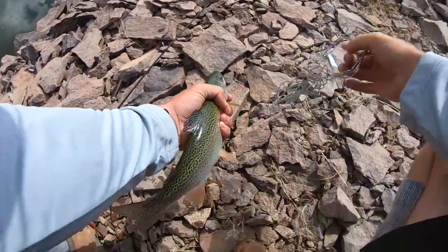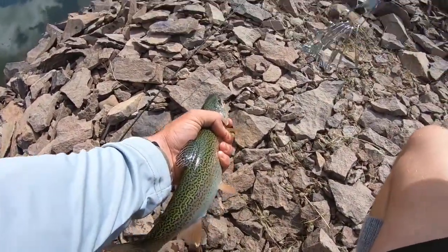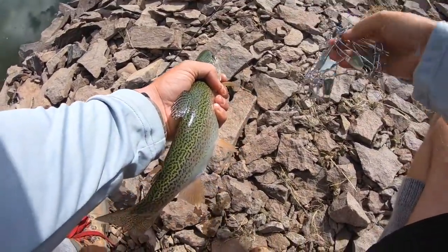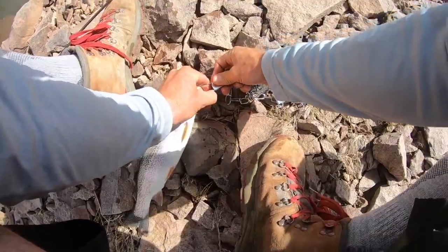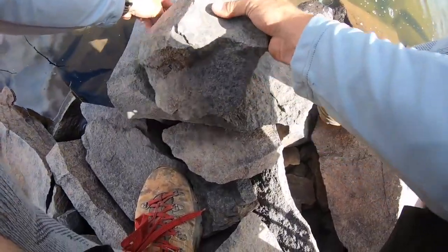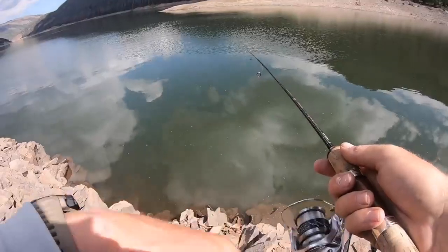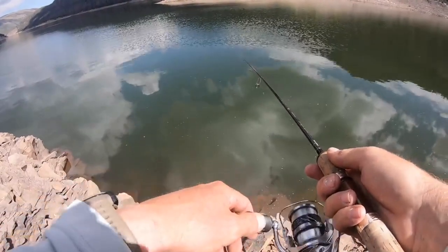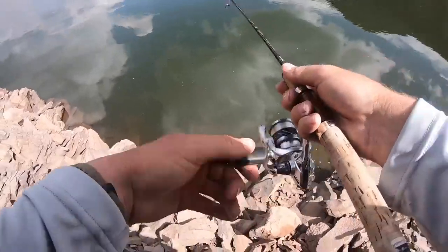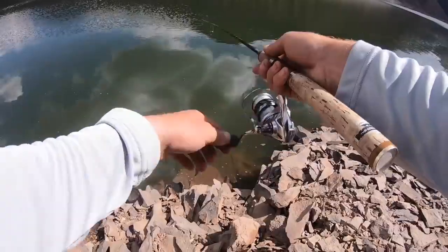Break out our stringer. Don't you love that sound? Sound of glory. All right, there we go. I'm gonna hold you there with this big rock. Okay, that is one fish that is gonna eat good. Who doesn't like a good rainbow trout? Okay, that's my first trout. I can keep 4 of those guys.